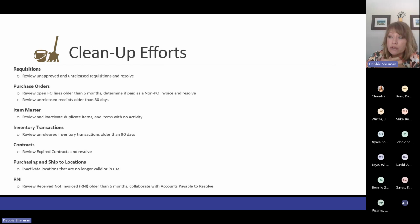For your item master, review and inactivate duplicate items or items that have had no activity for a specified amount of time. For inventory transactions, review unreleased inventory transactions that are more than 90 days old. For contracts, review expired contracts. Do those need to be resolved? Have you extended that contract? Does it truly need to be closed?